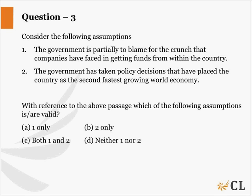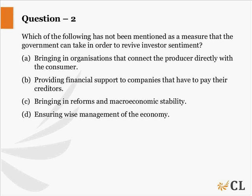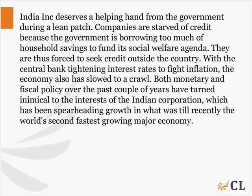Yes, it is. But when I see second, the government has taken policy decisions that have placed the economy. We come to the last part of the question, where it says both monetary and fiscal policy, from here, both monetary and fiscal policy inimical. Inimical means something that is not suitable to the interest of Indian corporation, which has been spearheading growth in what was till recently world's second fastest growing economy.